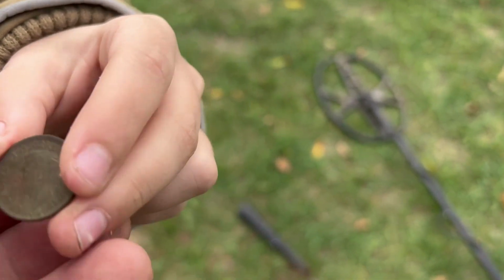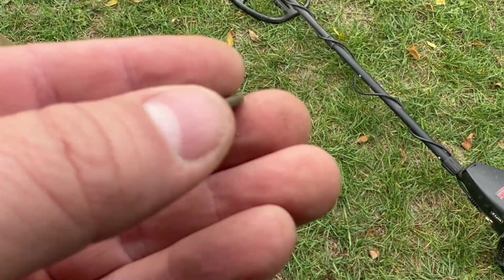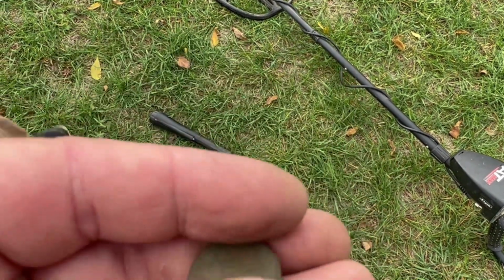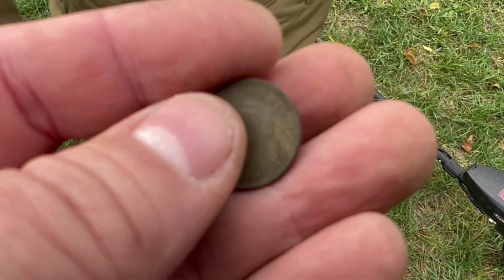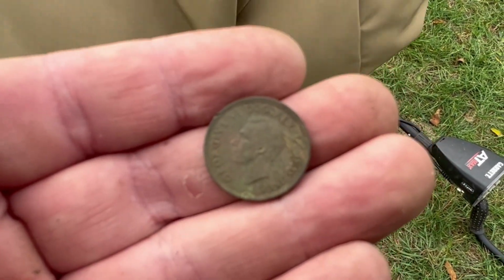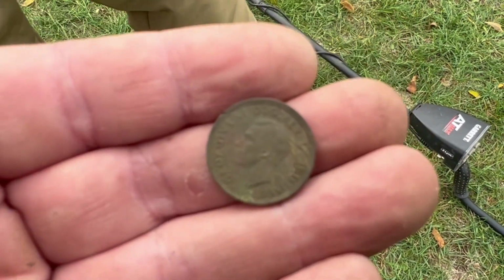Oh, yeah. There's Georgie boy. There's our boy right there. King George the Sixth. 1942. Oh, look, I scratched it. We'll turn it over. We did not scratch that. We'll just show the nice, shiny side, the non-scratch side of King George.